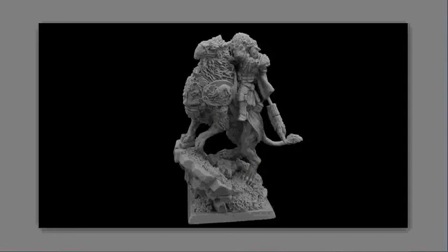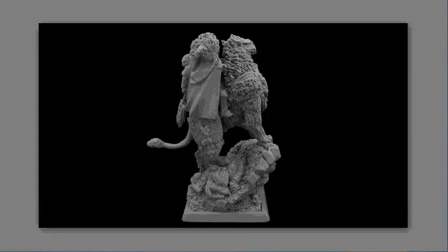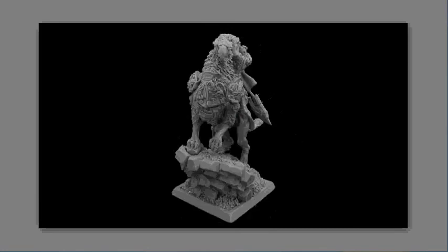Titan Forge is selling a Grandmaster on a Demigryph. Now, this is a beautiful model. It looks like it would fit in wonderfully with any Empire players running the new Demigryph Knights. The base does look a little bit small, and it's normally €39. They are offering this guy currently for €30 while supplies last.